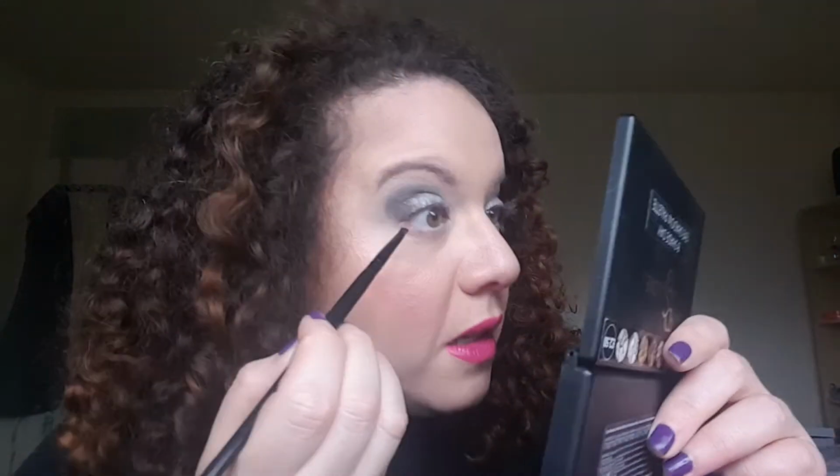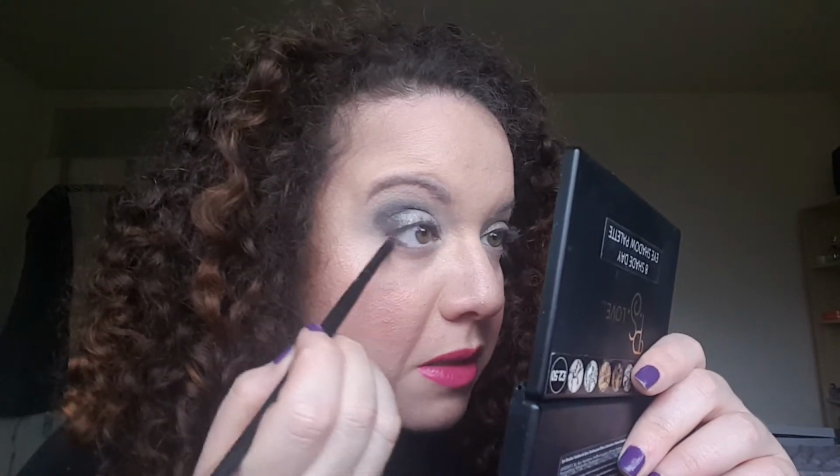Hilarious. I'm also going to take a very thin brush and I'm going to sweep under the eye. There we go. Some of the black and silver, which is something I used to always do. So I used to take the black and I used to put it just to the middle.